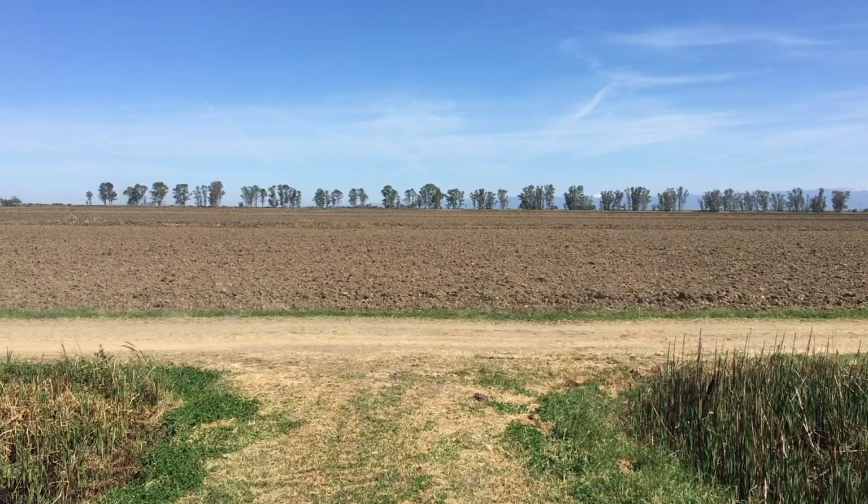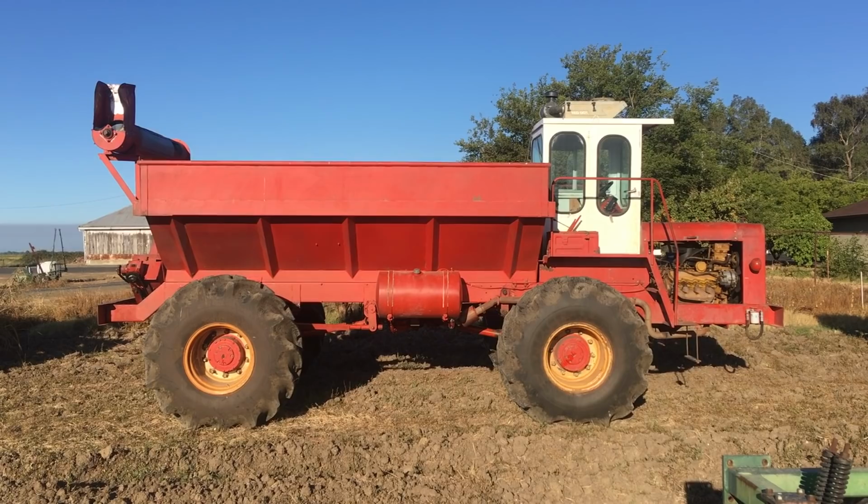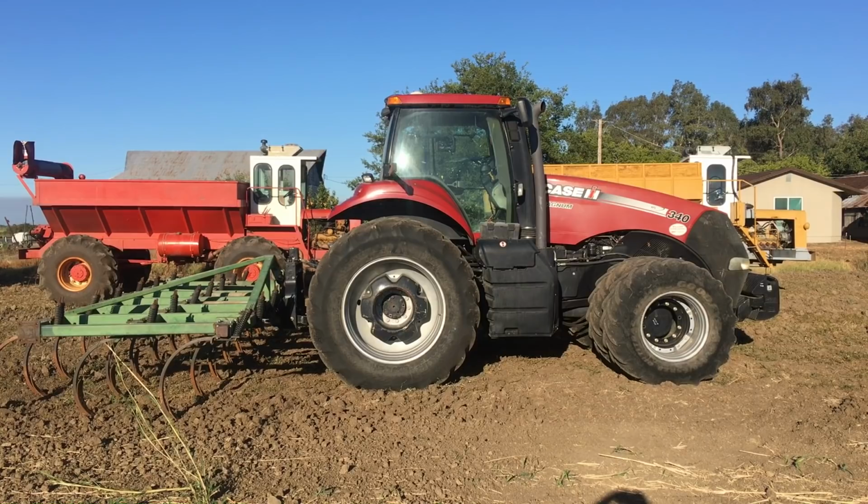Now, of course, we've got our old red bankout looking good. Here's our Case 340 Magnum with a 3-point plow chisel attached. That's ready to incorporate the cut chopped up straw into the soil for decomposition. Next, we have our old yellow bankout. We've got her ready for another harvest.